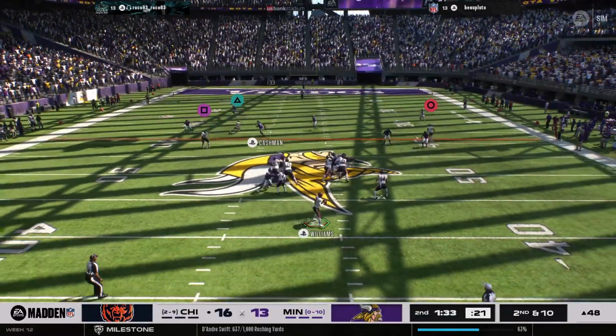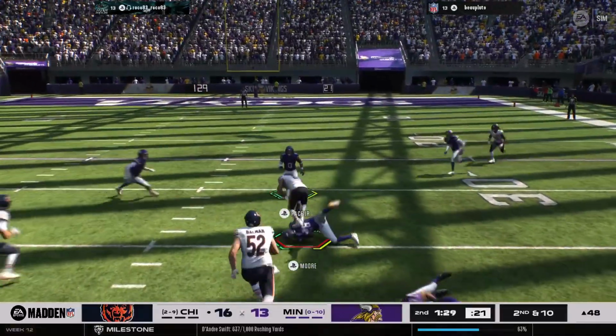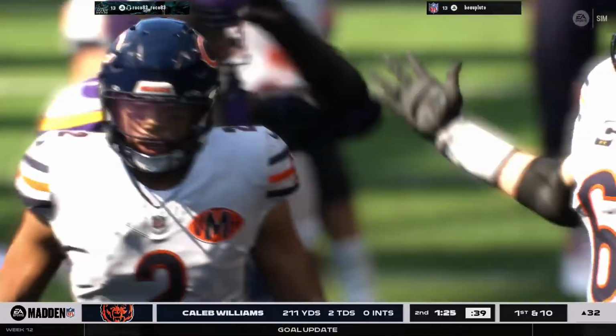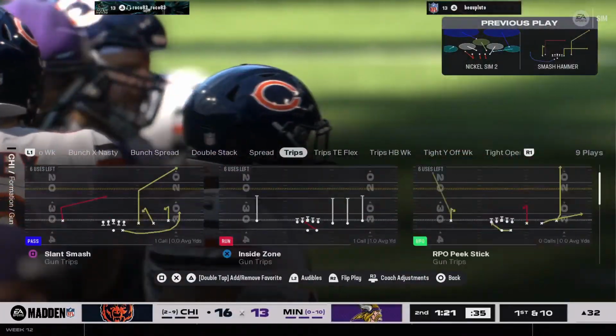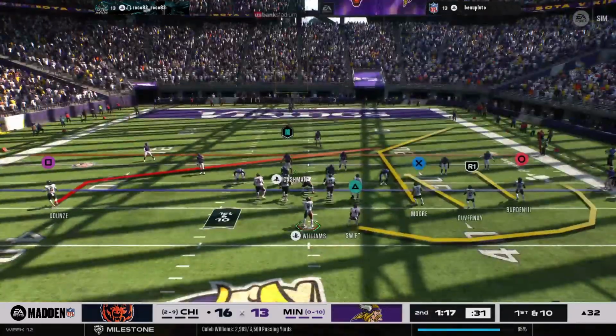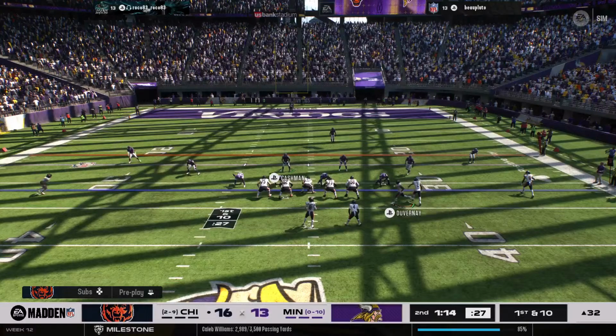And 2nd and 10, he'll look to throw again. Over the middle and into the hands of his receiver, Moore. And this is going to turn into another first down as the tackle is made at the Vikings' 32-yard line. 17 yards on the pickup there. The drive will continue from the 32 now. Here's 1st and 10. 32-yard line.